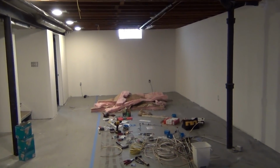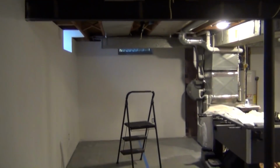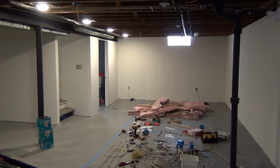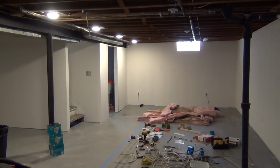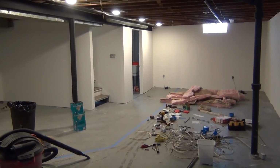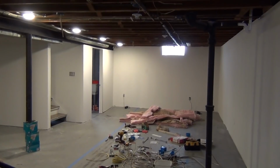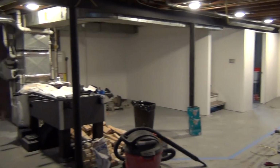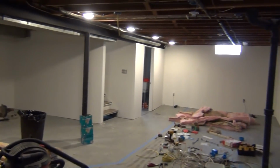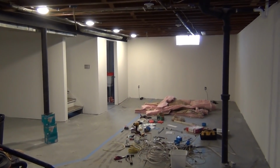As I had mentioned before, I'm going to be painting the ceiling black. I'm not doing drywall or a drop ceiling. These are only 7.5 foot ceilings, so I want the room to feel as open and tall as possible. So I'm doing the black painted ceiling joists, and we're really moving along. Once that ceiling's painted black, I can do some carpet tiles down here, put in all of the floor trim and the door trim for the laundry room. Then I'm painting and I'm ready to go. So, making a lot of progress down here.